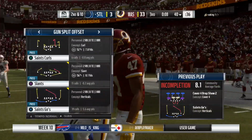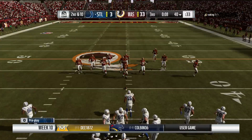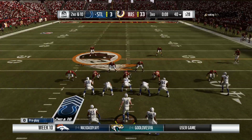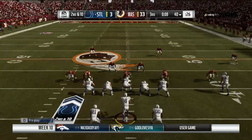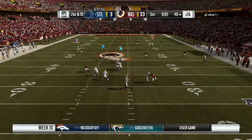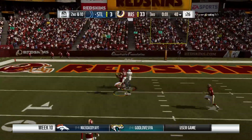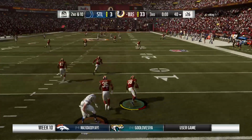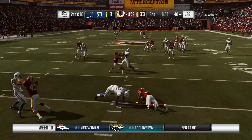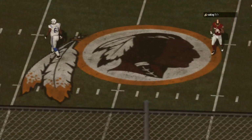Now, meanwhile, a pass that should have been intercepted, but it winds up falling incomplete. So 2nd down and 10. Once again, they'll go from the 40. All right, here we go. Back to throw. Looking deep downfield. And my goodness, another interception. Picked off down near the 5. And it's a big turnover there on the final play of the quarter.